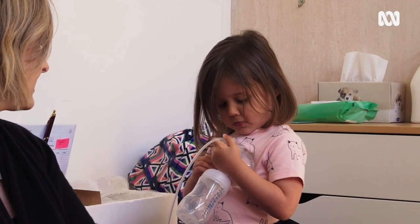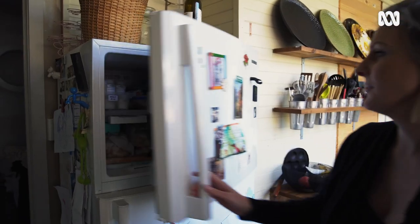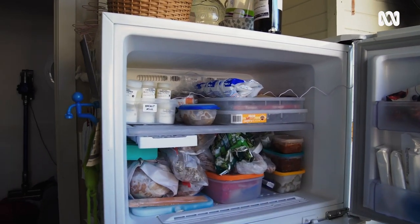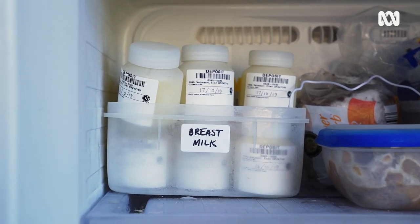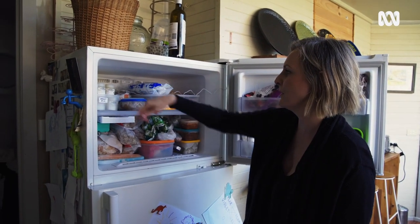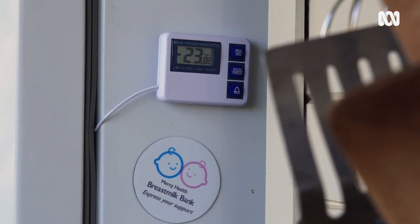How many sick babies are you going to help with that milk? Five sick babies. So all of the equipment is provided by Mercy, which is great. So the use of an electric breast pump and all of the sterile bottles and wipes and everything that's required. So this is my stash of breast milk that has got the barcodes ready to go, ready to be donated. And I've got the ice packs ready to transport it. And this is the cable from the temperature to make sure that it's constantly measuring the correct temperature in there.